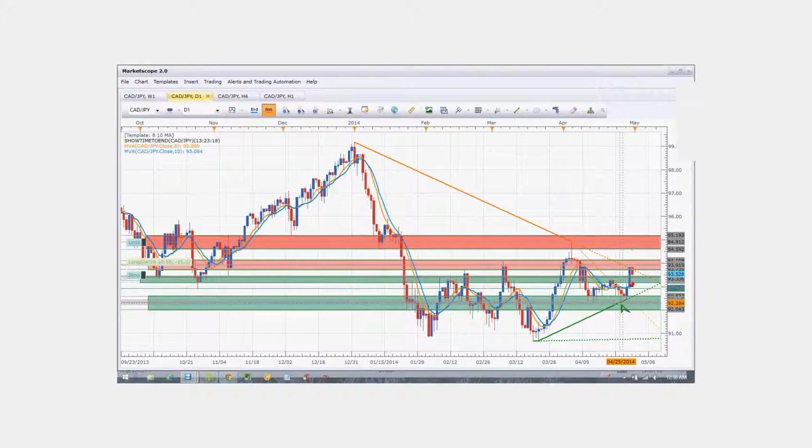So where's your stop, Lisa, at the moment? It's over here. This one? Oh, okay. All right. Yeah. The stop should be lower because that's the last low of the trend.